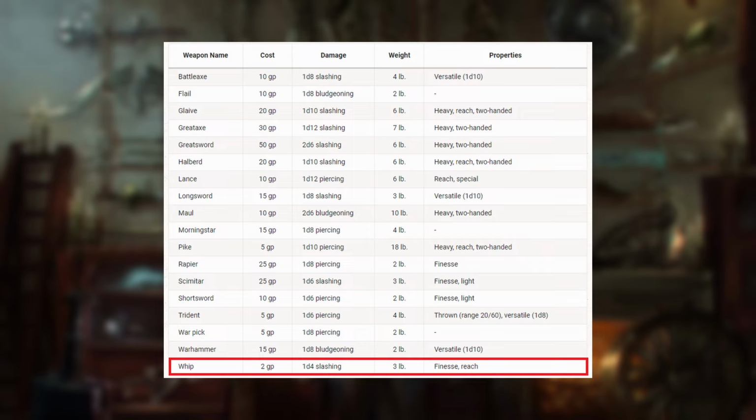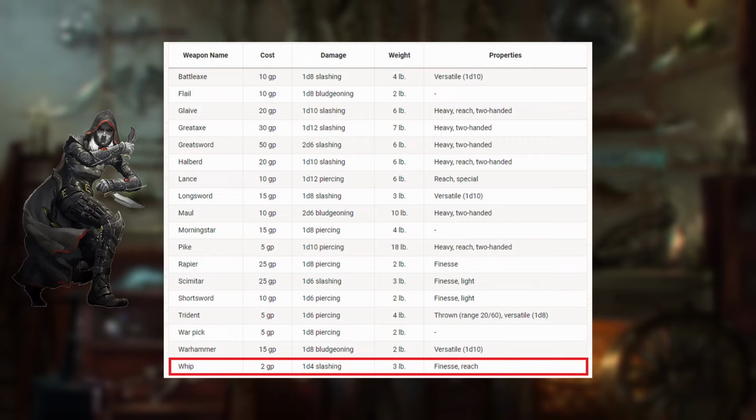For characters that have proficiency with other martial weapons, this may not seem that attractive, but it can be used creatively for character building. The idea that would jump to my mind would be to use this on a rogue, as finesse allows them to use their sneak attack bonus on top of the 1d4 slashing damage. However, rogues can't get whip proficiency as part of their class or subclass options, requiring characters to multi-class or take the Weapon Master feat in order to use the whip properly.